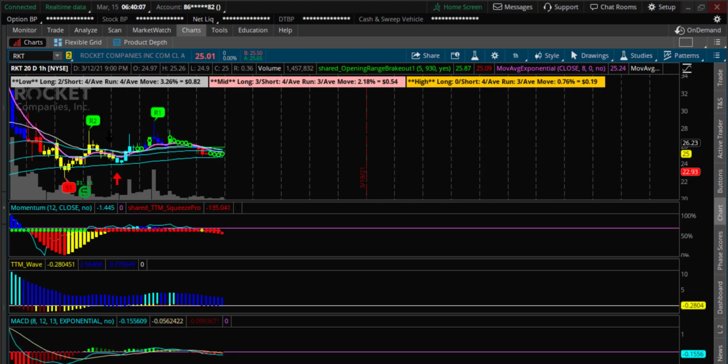This is precisely what happened to me last week with Visa and Rocket Companies Inc., RKT. I entered both trades on the hourly squeeze. The EMAs were stacked, the histogram was in the right direction, the TTM wave was aligned, and I ended up taking positions in both of these tickers. I was green for at least 10% on both within minutes, and I decided to hold. I didn't want to exit with such a small gain.